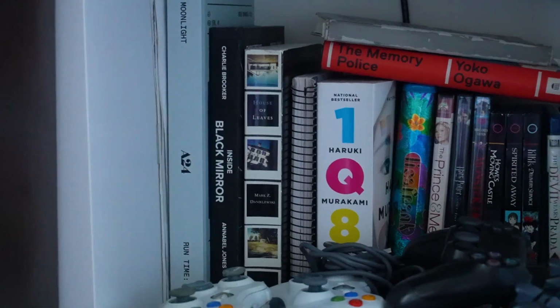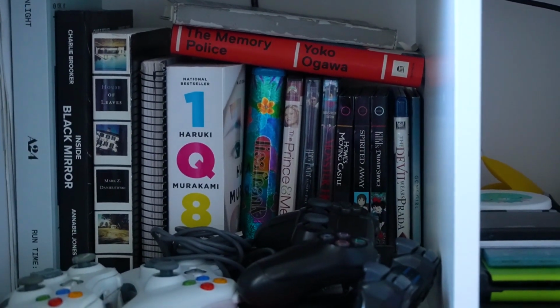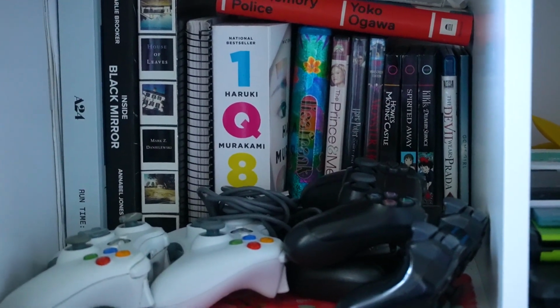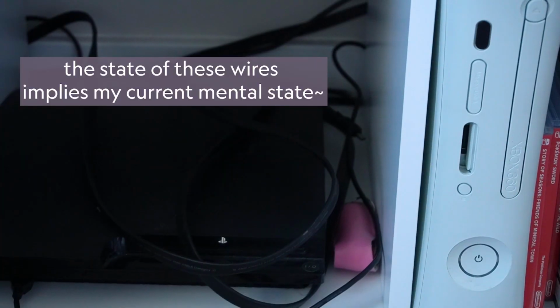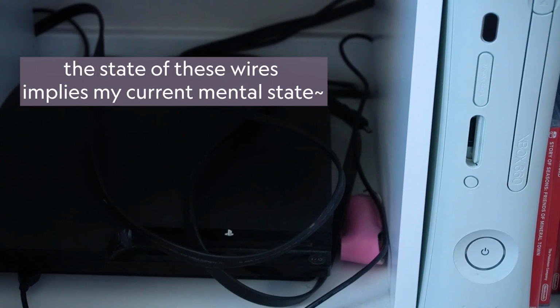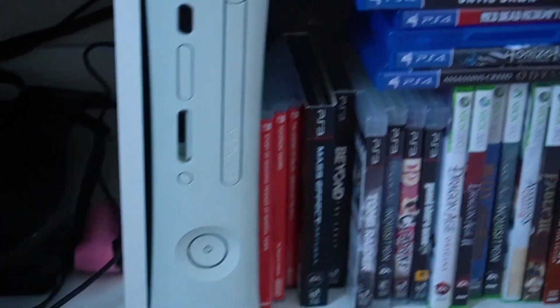There are some Blu-rays, some movies. There's like a Lisa Frank journal in there. I think it was mine in like 2000, which is wild. And then just like all of my game stuff. There's my PS3 and some pepper spray. I really should put that in my purse. It might be bad by now though.